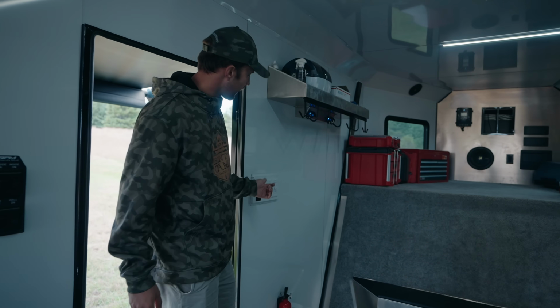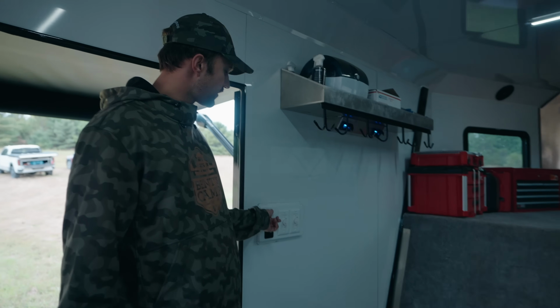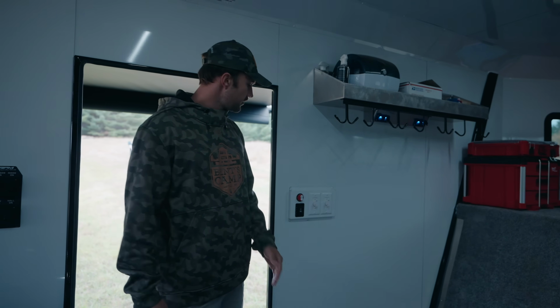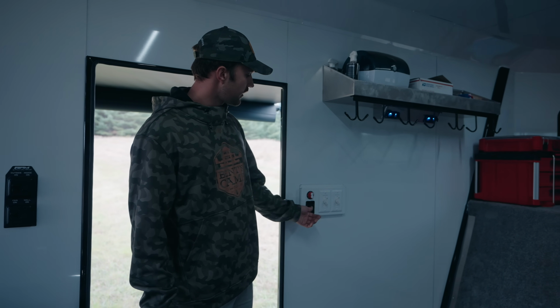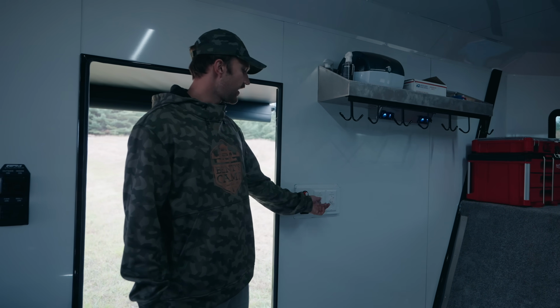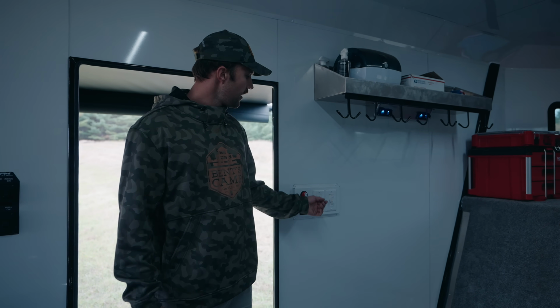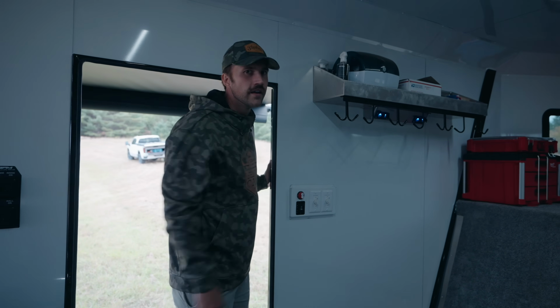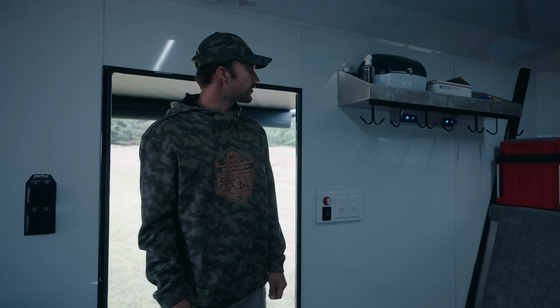Over here, we've got the main breaker, so you can flip this switch and make sure that everything is off before you leave the trailer to avoid a dead battery. We've got the awning controls here, and then the two thermostat timers, so you can kick on the back furnace, the front furnace. Right from here, you can even do it from standing outside the door. Just reach in, click that heat on, and get the trailer warming up.